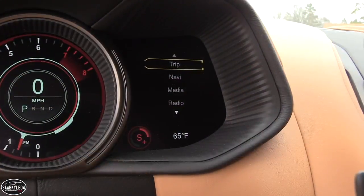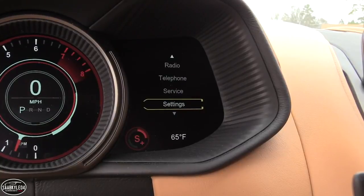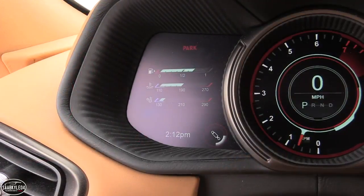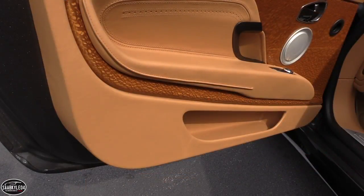The depth of the options list is staggering. If all of the many configurations become overwhelming, Aston Martin also offers 6 pre-selected designer specification color and trim options.